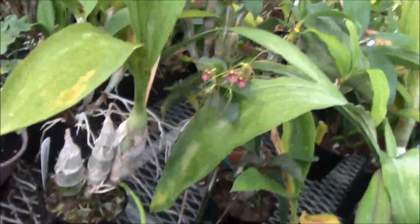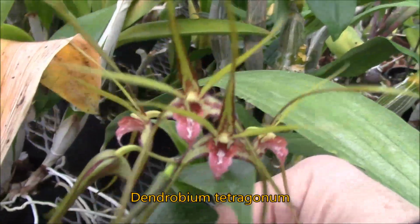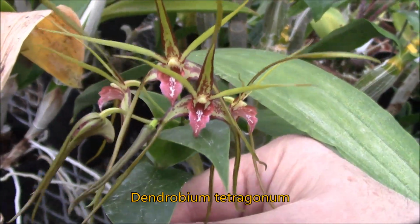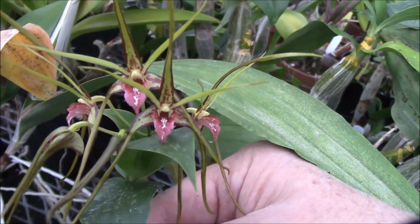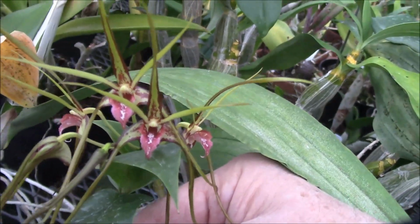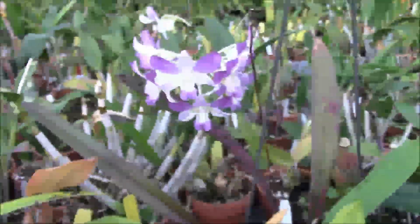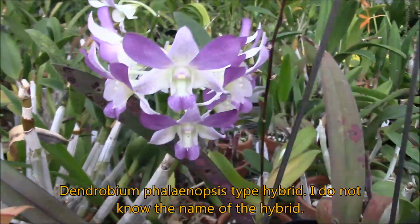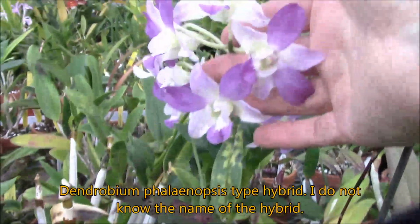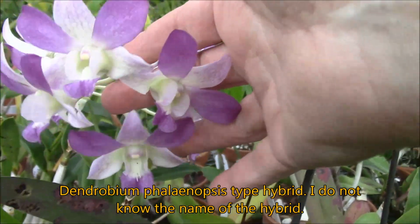Here's another fall bloomer. This is gorgeous. This is Dendrobium tetragonum. This is the nicest tetragonum I've ever seen. The flowers are close to 3 inches across. And a lot of red in that. Here we have a no-ID Denphal, or Dendrobium phalaenopsis type. This is a very nice flowering plant. Flowers last a good long period of time. This is the last of 4 spikes that's blooming.